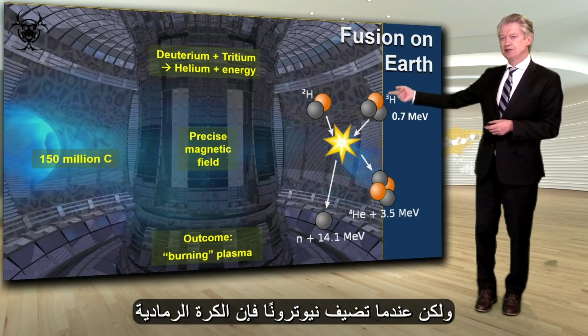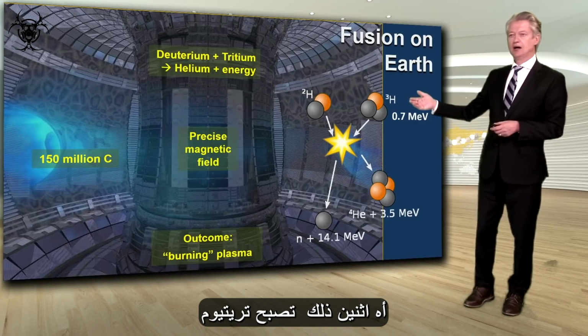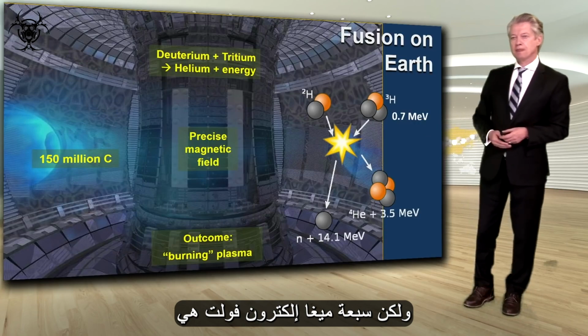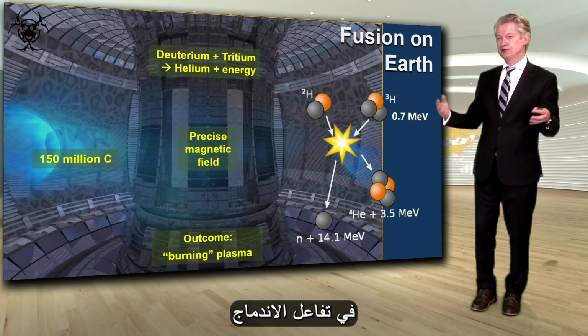But when you add a neutron, the gray ball, it becomes deuterium. That's the fuel piece. And when you add two, that becomes tritium. And you may not know these units, but 7 mega electron volts is their entering energy. This is what we get them to in the fusion reaction.